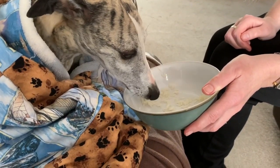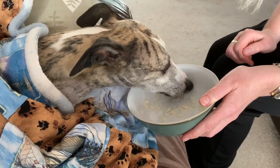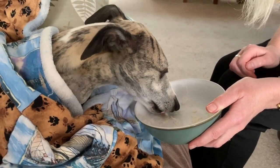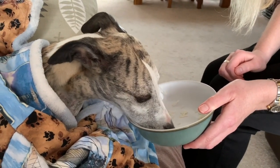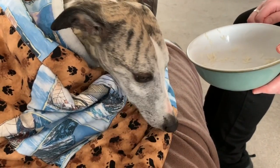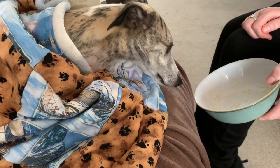Louie's eating by himself. Some boiled rice and chicken, as recommended by the vet. I think we're getting our old Louie back. Nice. Enjoying that, eh, Lou? Hungry. Is that good? Big burp now. Burp. Some more.